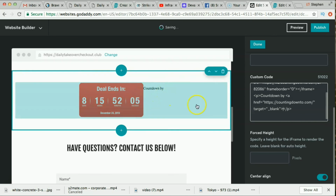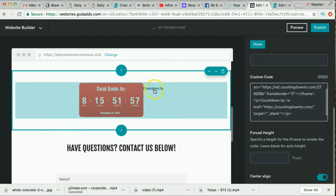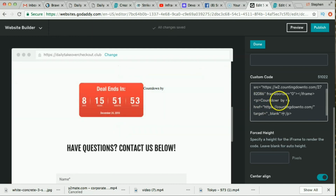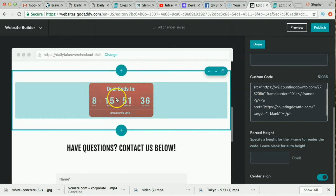So delete that, and then you want to come up here to where it says countdown by. You see how it says countdown by right here? You want that to be gone. So you want to come up here to where it says countdown by, and you want to delete this too. You want to delete it also. So you should have one arrow pointing to the left and one arrow pointing to the right. And so now you notice that the timer is right in the center.